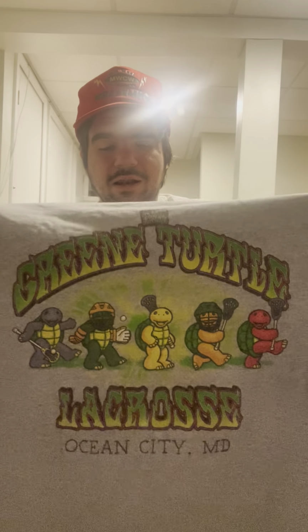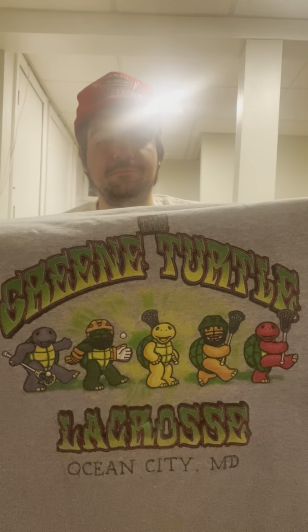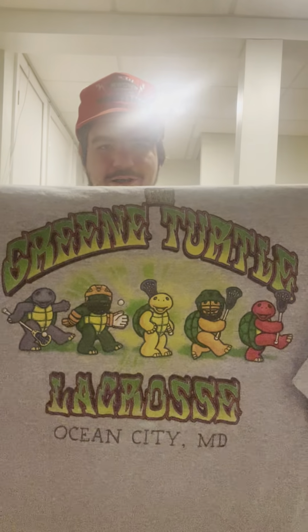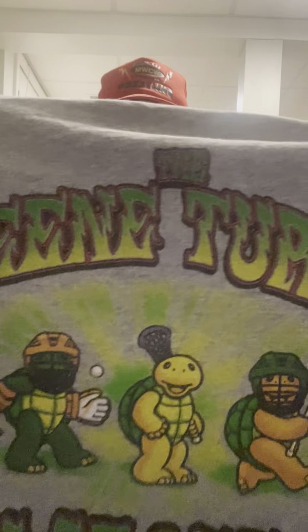But this is for some sort of town in Maryland. It's for a bar, I think, but it's definitely a Grateful Dead reference. I love the turtles, man. I love turtles and I love Grateful Dead. Lacrosse too. I mean, super sick. I love this shirt.